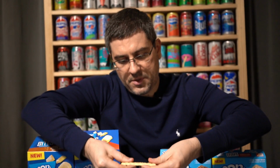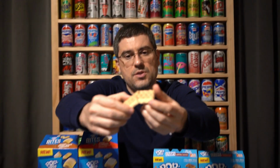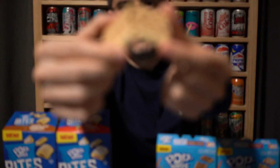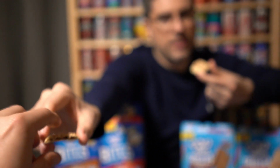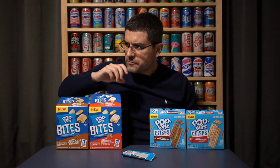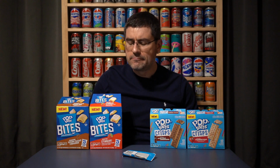And let's see what's happening inside. Oh, it does still have the same cream inside. Ryan, there you go. Oh yeah, this texture is really interesting. So the outside is hard, but the inside is like chewy. Almost like a jelly. Yeah, it's like a very thick jelly or jam. Very different from a Pop-Tart.